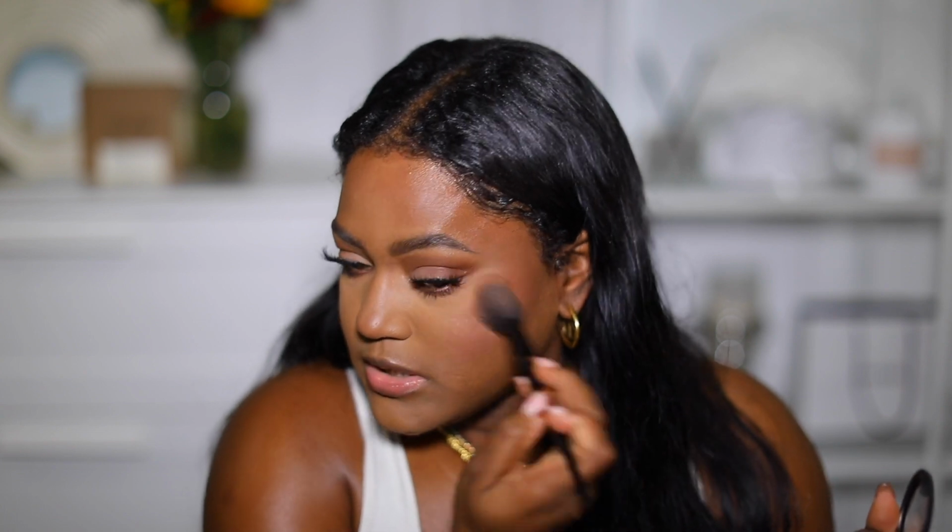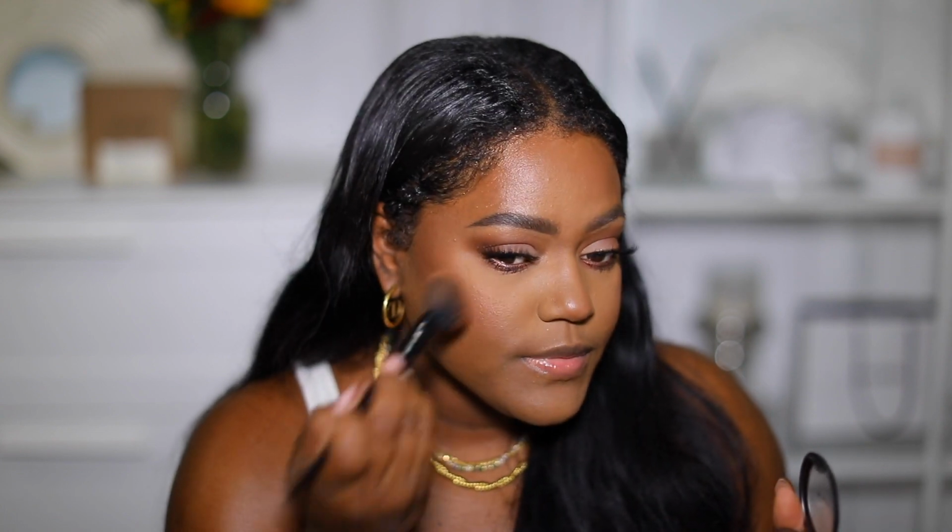I'm going to go into MAC's As Sweet as Cocoa, I think this is. Yeah, I'm going to go into this product, which I haven't used in such a long time, but I think it's going to be perfect for this look. I think it's going to be amazing. So we're going to add some of that to the cheeks. We're just going to keep everything as soft and brown as possible.